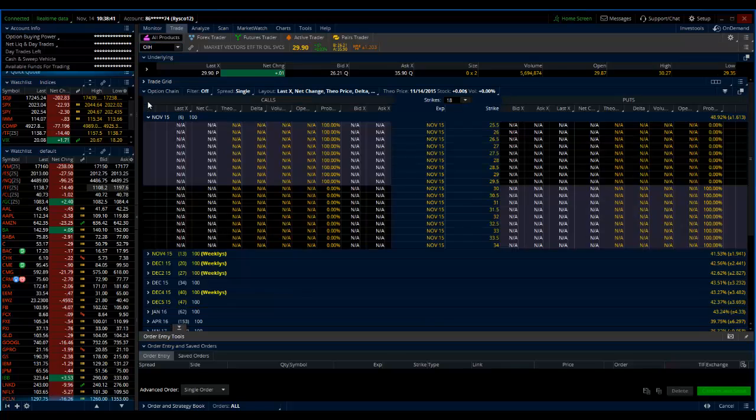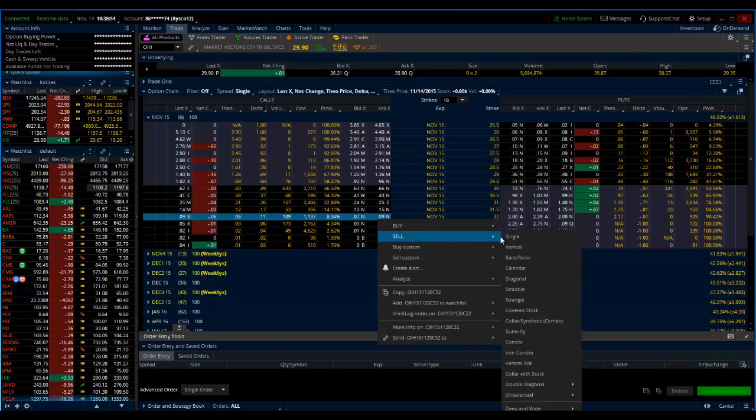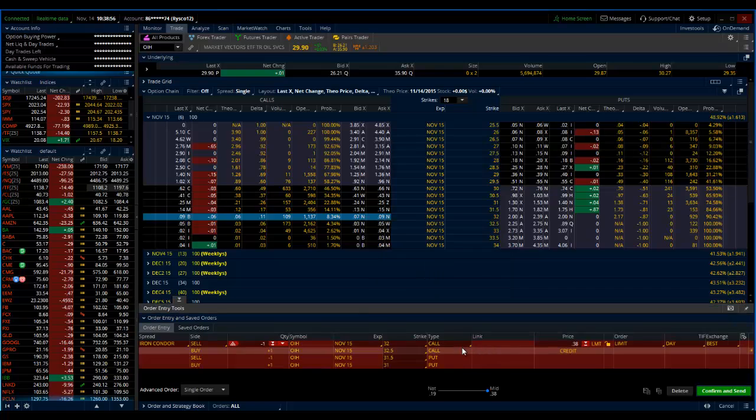Not going to walk through the details of how to take this trade because we're running out of time, but we had this iron condor on from weeks ago. Out in the November options, we sold the November 32-33 call spread, which is essentially trading for nothing at this point. We've booked all the profit on that one. And we sold the 29-28 put spread. We did this for 54 cents. It's now trading for 24 cents. So we've got $30 of profit per iron condor.